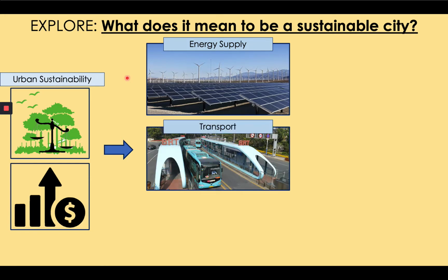Additionally, transport needs to change. 15% of all greenhouse gas emissions in the world are the result of transport, namely polluting vehicles such as cars and lorries and ships and aeroplanes. If you can change transport like this to a bus rapid transit system, this is Curitiba, a city in Brazil, where you have electrified buses, then you can dramatically reduce the amount of energy used in the form of fuel to get people around, and you can dramatically reduce the air pollution from each vehicle, and consequently, you can improve the sustainability of the city.